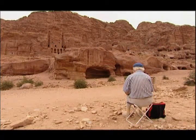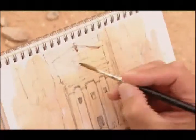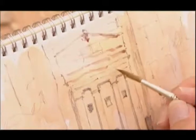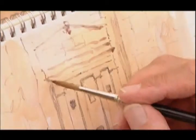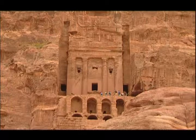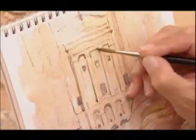Now, I want to put a bit of modelling into the building with just adding a few shadows. Remember, I said watch for shadows when the sun's out and put them in pencil if they're there, which I did. But I also have been looking while the sun has been there, and there have been more shadows cast, and these I'm putting in now. It's a pinky mix rather than a bluey mix because of it being warm stone.